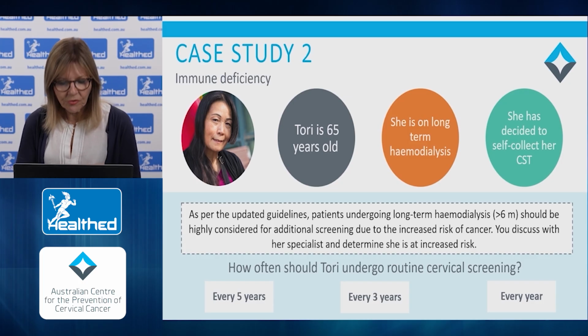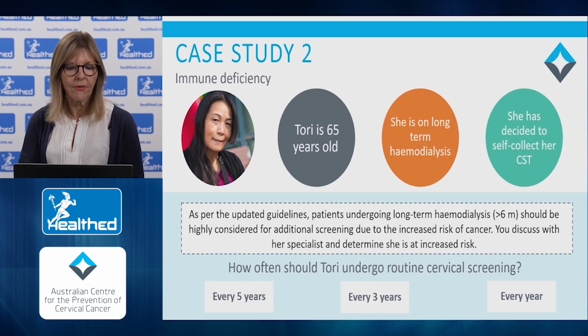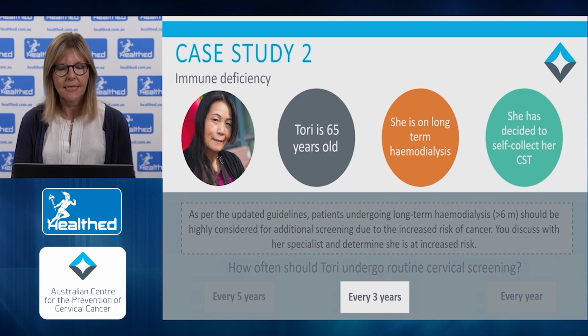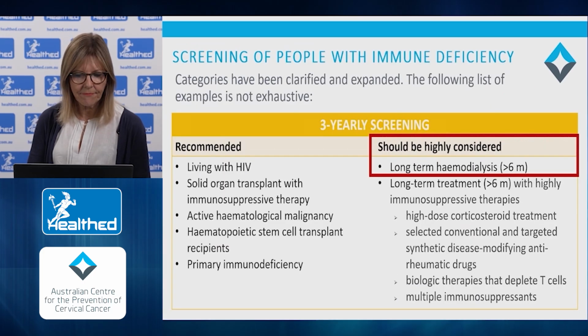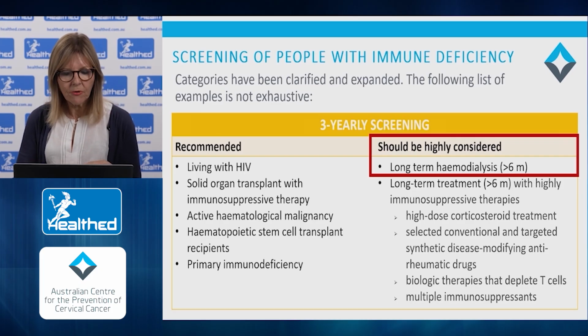So how often should Tori undergo routine cervical screening? Is it every 5 years, every 3 years, or every year? I'm sure you've all got the correct answer, because it's every 3 years. And this just highlights that group. So obviously Tori's falling into that group where 3-yearly screening should be highly considered.